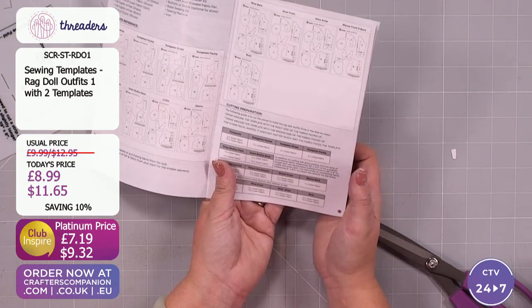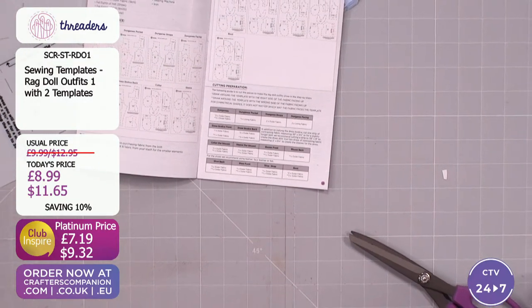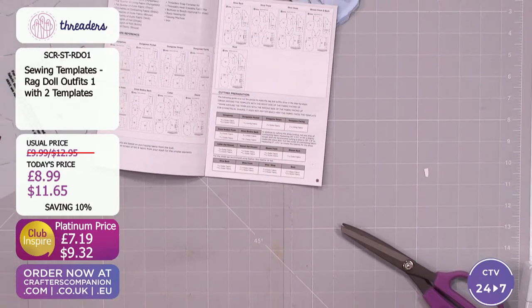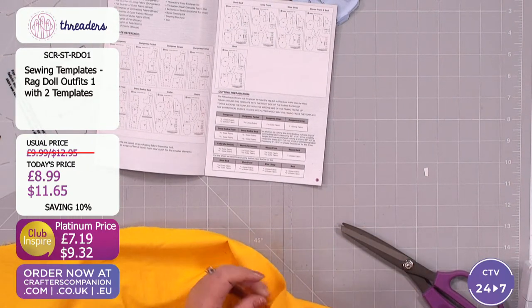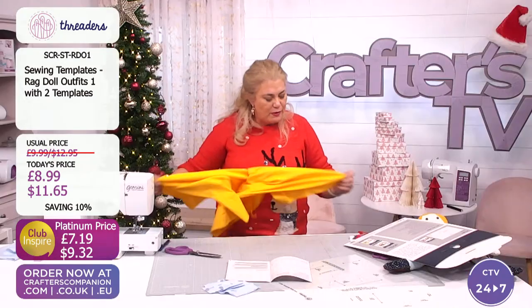So that's what I'm going to do. I'm going to create a little strip of fabric. Now, I've only got my yellow fabric. This is really bright yellow fabric, like egg yolk or sympathetic cheese, and I need a piece 39 inches by 5 1/2 inches.